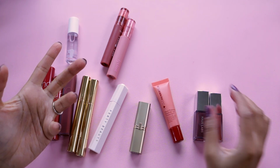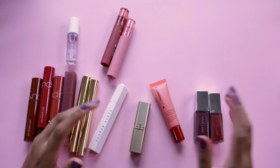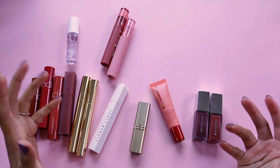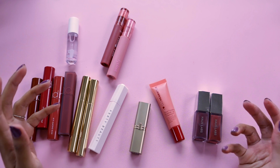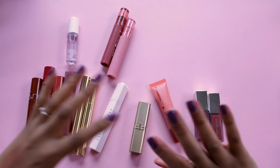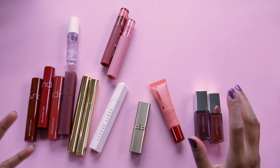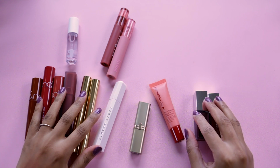I realized I've been keeping so many things around just in case, like a fear that I won't have it when I need it, but I'm realizing it's been years and I haven't used a lot of these products. They've even just gone bad sitting around. So I'm so glad to have gotten rid of these things that are just cluttering up my collection and giving me the chance to really focus on the products that I want to use.